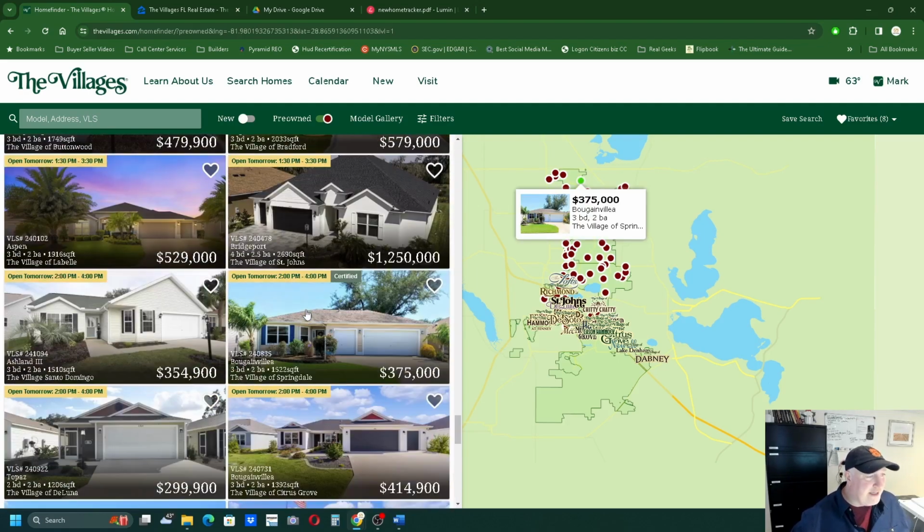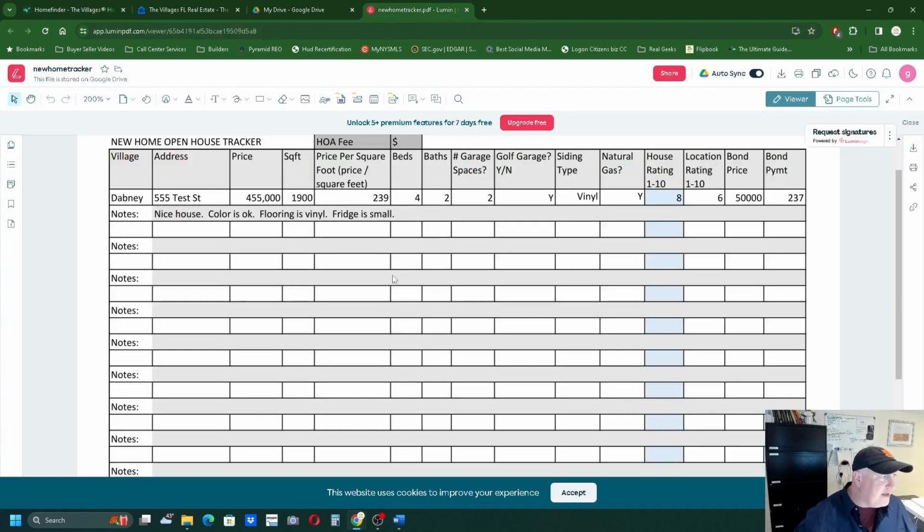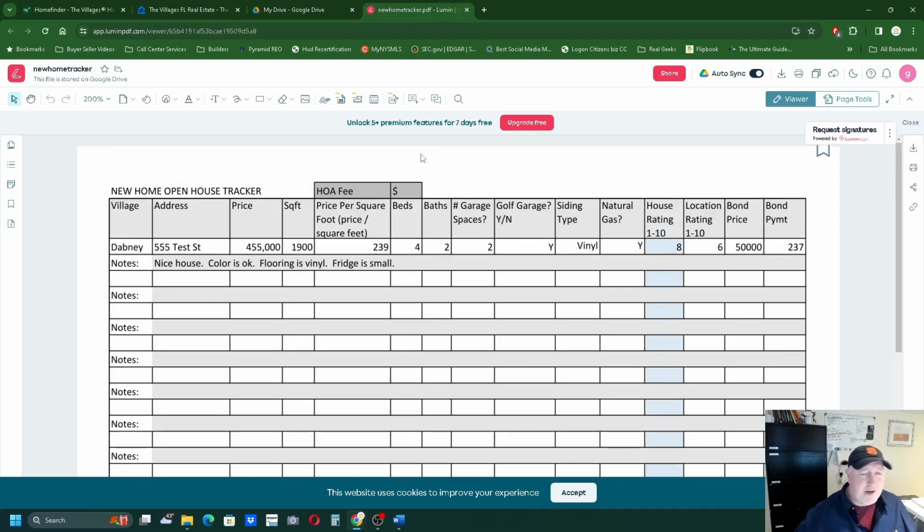So it's open house. Now, this can be overwhelming. That's why I like the spreadsheet. I have it in a PDF, and you can just print it out. I'm also going to give you the spreadsheet so you can go in and make your own changes if you want. Some people have that ability to do it, so I'm going to give you both. These are yours to keep, change, and edit the way you like, and more power to you, okay?